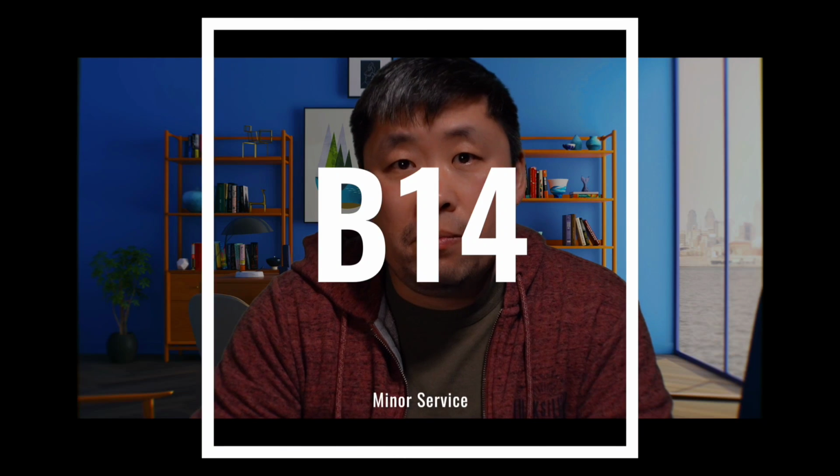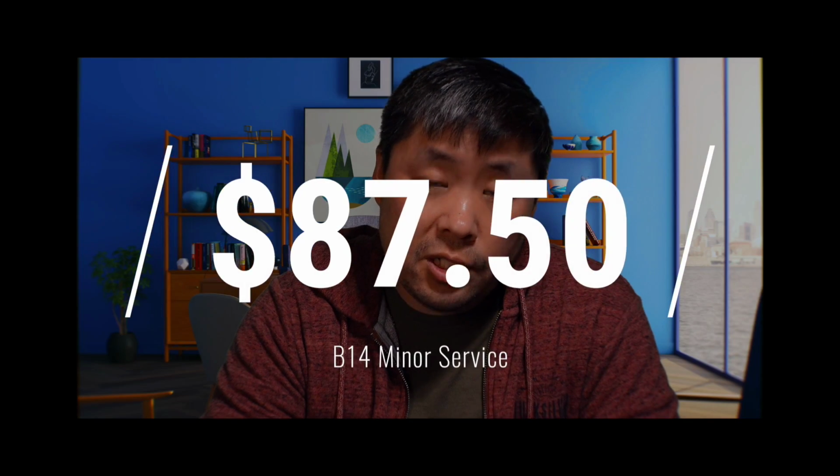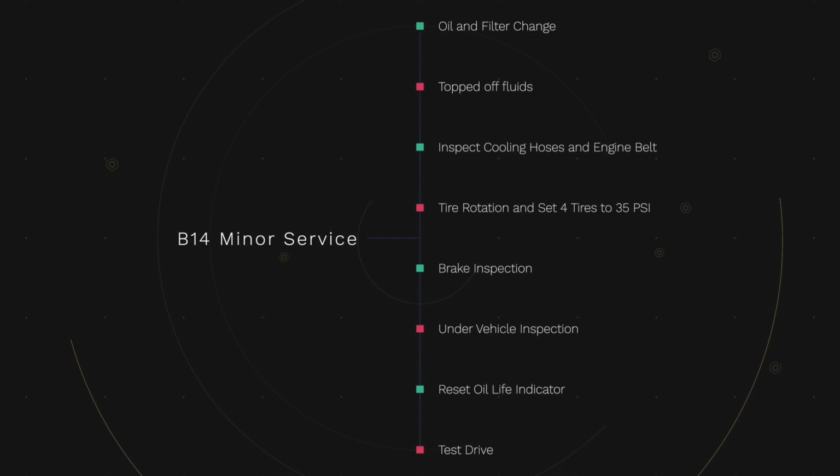So the first thing they charged me for was the minor service. Keep in mind, this is for the B14 minor service, which is the OEM oil and filter change and rotate tires. That cost me $87.50. What they did was perform a dealer recommended minor service package: oil and filter change, topped off the fluids, inspect cooling system hoses and the engine belt, tire rotation, and set 4 tires at 35 PSI. Then they did a brake inspection, under vehicle inspection, reset oil life indicator, and they test drove it.